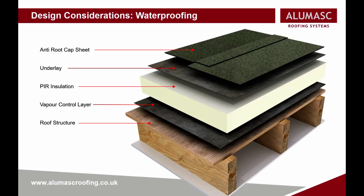There is a defined test. It's a German test where they line a box with the waterproofing material, put some soil in it and some very aggressive plants, and see if they grow through the membrane over a period of time. That's the defined test. So if you are specifying waterproofing for green roofing, make sure it is actually proven to be anti-root.